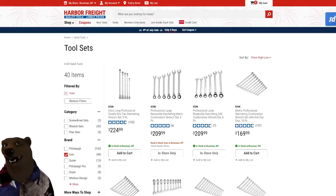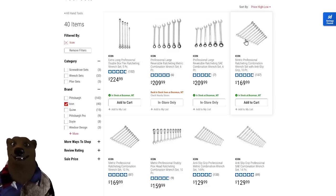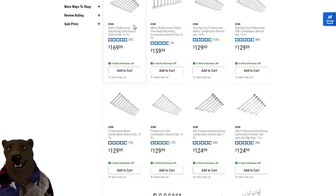Let's keep going here. What else we got for you? I love all the people saying, well, there's nothing. That's all bad. How about this? All of the Icon hand tools. All of those. These things are fantastic. You can get all of these on sale. The Metric Professional Ratcheting Combination Wrench Set. I have this. This is my favorite ratcheting wrench set that I've used. This is fantastic. Tons and tons of Icon stuff. All of it you can still use 25% on. So if you've been looking to step up your hand tool game, that's the way to go.